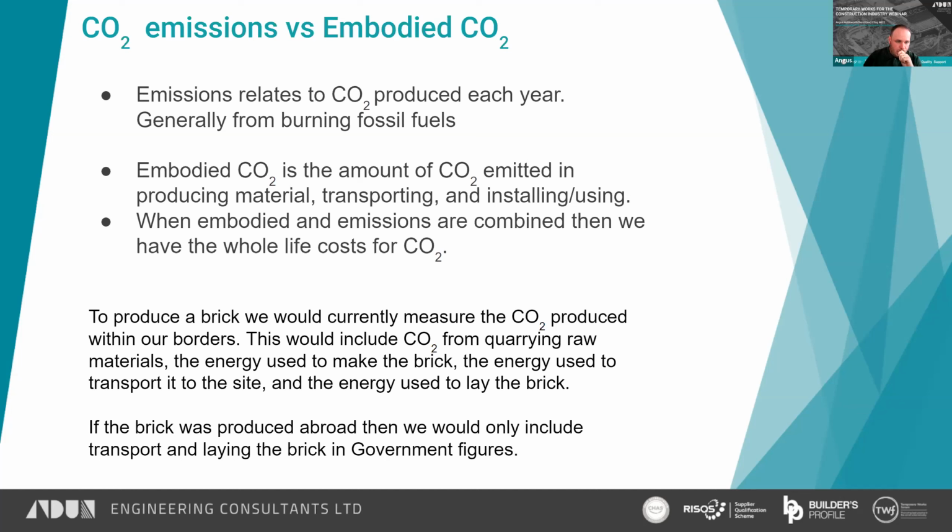So the government might not be recognising it or choosing not to recognise it, but our industry bodies are, which again I think is the right decision.